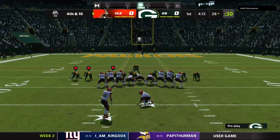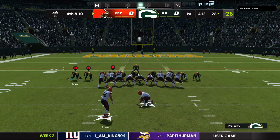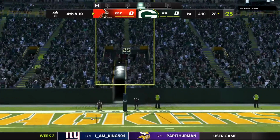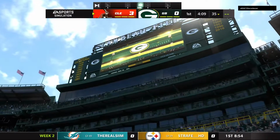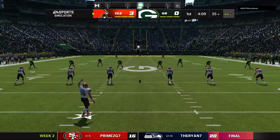So now the Browns will turn it over to their field goal unit here. And this will be a 45-yard attempt. And his kick here is good. And the Browns are out to a 3-0 lead. So the opening drive does yield points, maybe not the 7 they wanted, but they'll take the 3.